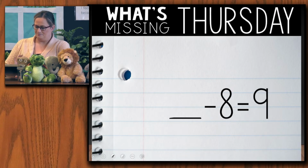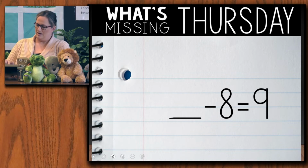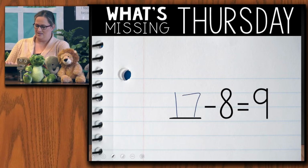Fantastic. Wait a minute. 17 minus 8 equals 9. Something minus 8 equals 9. Can we use this problem to help us figure out the unknown in this problem? What is it? 17. Very good.